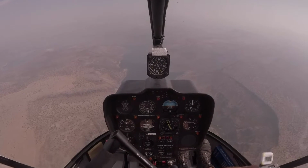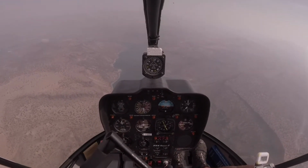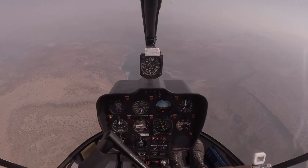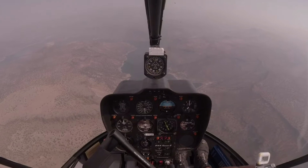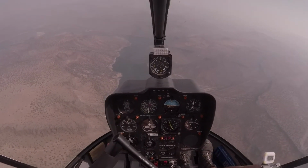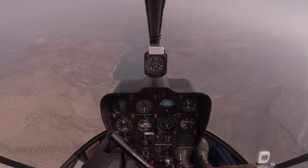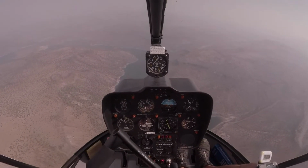Your decided heading is better than what I told you to fly, so just keep flying this. Okay, fine. Sorry. You can tell my scan is constantly breaking down. That's okay. That's why we're doing this. Yeah. Like the turn coordinator, I haven't looked at that since the turn, you know. Yeah, that's okay. So descending, slightly low, correcting.